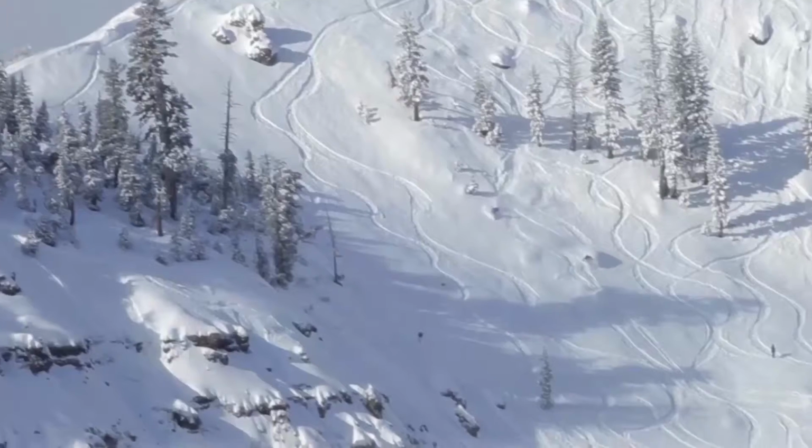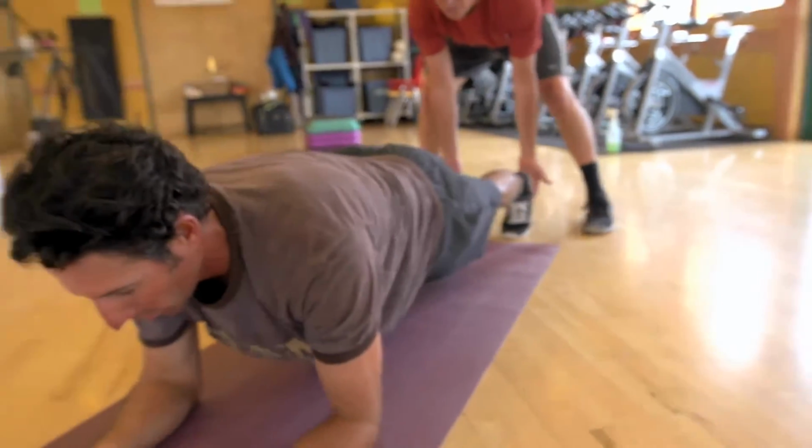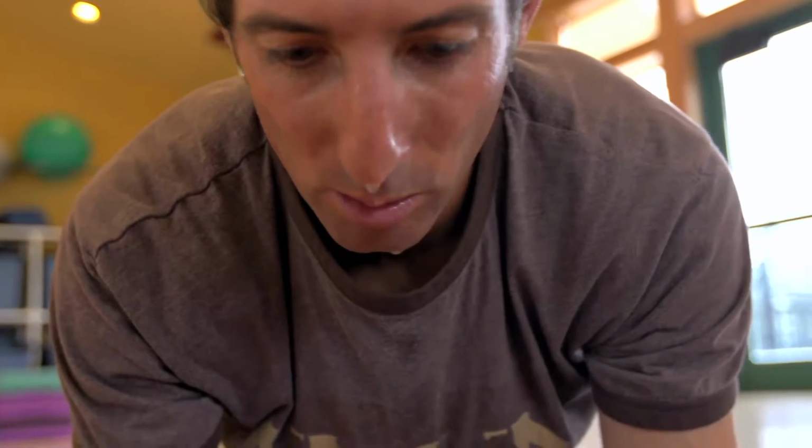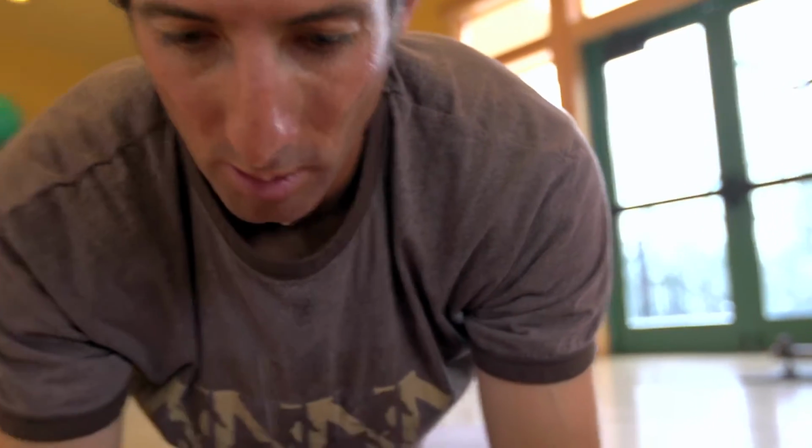We've found that the best approach is a customized approach, and that's what we use. We find what the compensations are with each individual, and then from there we're able to build a program based on those weaknesses and make that person a stronger skier, more confident skier, and a skier that can ski anywhere.